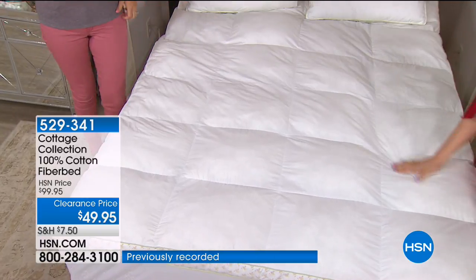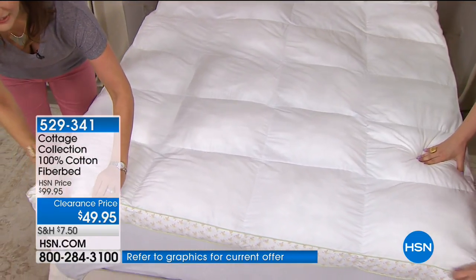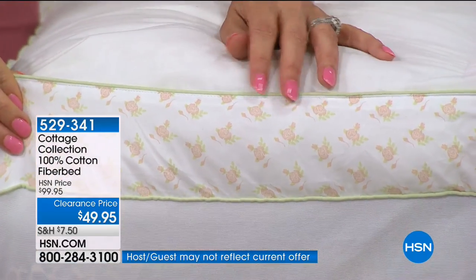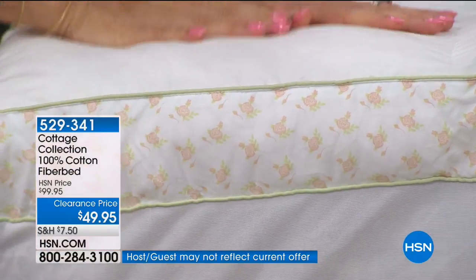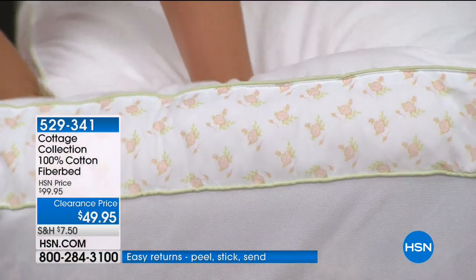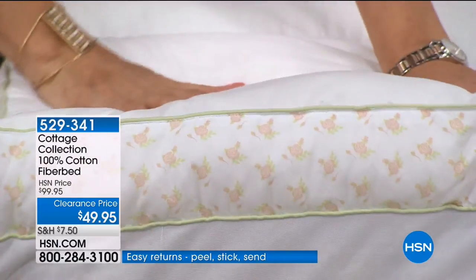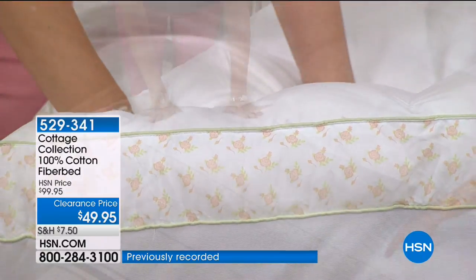Bring it right back. So, 2-inch gusset on this, but pretty. Let's show that again with that little sage green piping all the way around. So pretty. A little floral, almost like an English garden. And so thick, you can see that 2-inch loft there. I mean, that adds a lot of plushness to your bed. It's great. Look at that. I wish you guys could feel this because it is truly the softest fiber bed that I've felt.